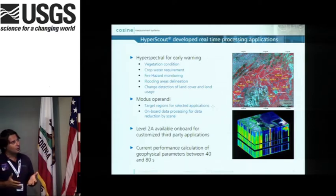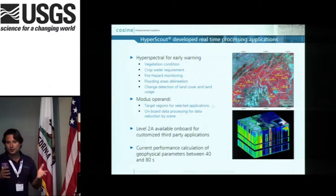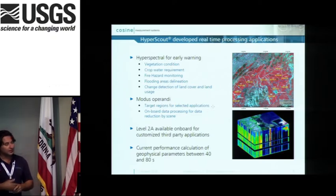For acquiring one data cube, let's say a full acquisition, being a push broom takes about 40 seconds. So this means that in under 20 seconds, you should be able to have the information and be able, if you have a ground station close by, to download this data direct to the user.